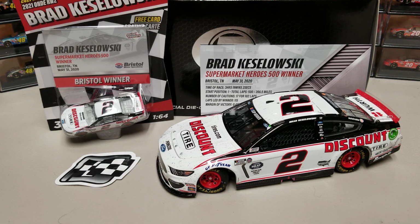This is Brad Keselowski's Supermarket Heroes 500 winner from Bristol. Obviously during the COVID time, which means no fans. Actually this was a Sunday, so it was normal, but it was right after the Coke 600, kind of a wacky situation there. But anyway, let's go ahead and take a look at it.